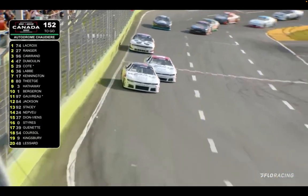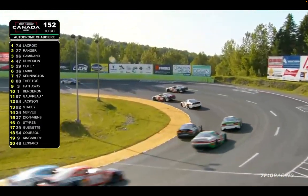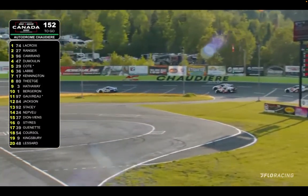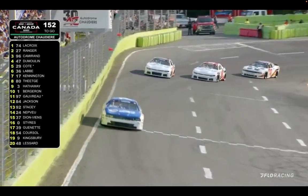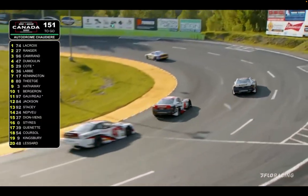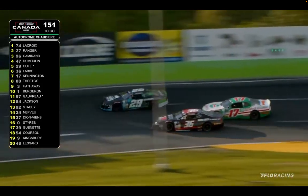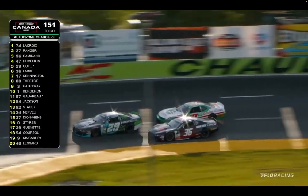Kevin Lacroix enjoying what he sees in the rearview mirror, seeing these cars battle behind him. The more they race side by side, the better it is for Kevin Lacroix in that Napa 74. Next time by, it'll be half through in this Bud Light 300. 150 laps down, 150 laps to go as Kevin Lacroix extends his advantage out front in that Napa number 74.